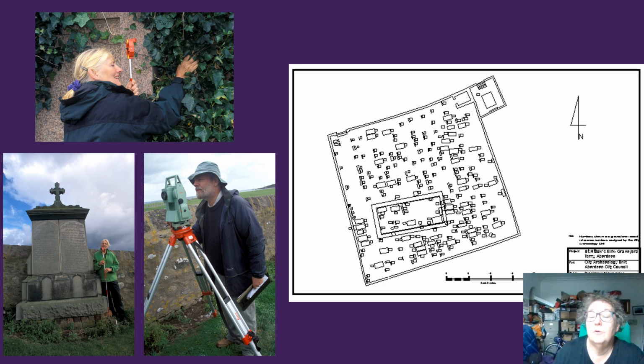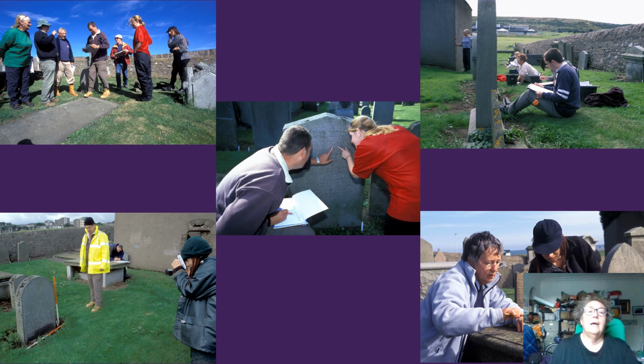Davidson graveyard there. And then we had a team of people, so archaeologists, volunteers, North East Family History Society, who all got involved in recording. So the archaeological volunteers learnt from the North East Family History Society the different techniques of recording. So not all the stones were visible on every day.